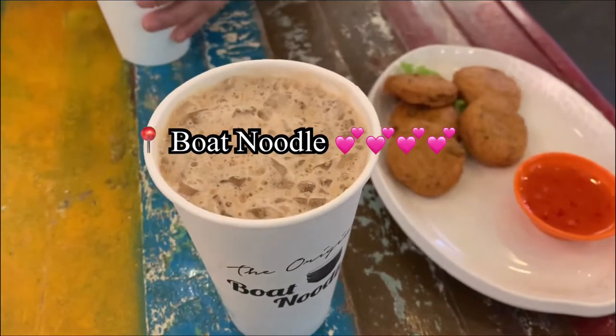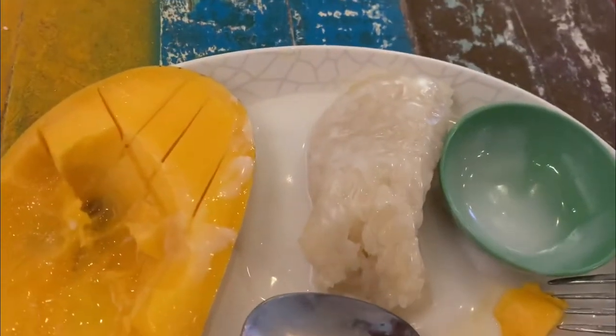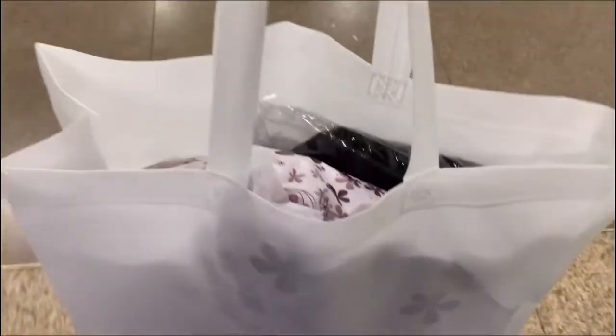Anyway, then we went to this Thai restaurant that had the most amazing sticky mango rice I've ever had in my entire life. I know I say hyperboles like this a lot, but honestly, oh God, it was incredible.